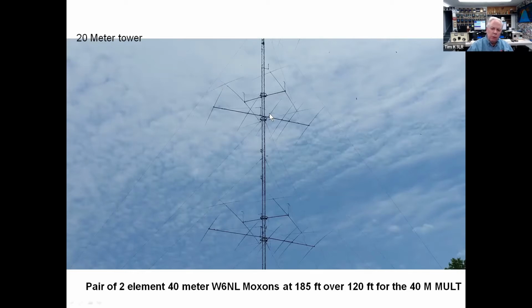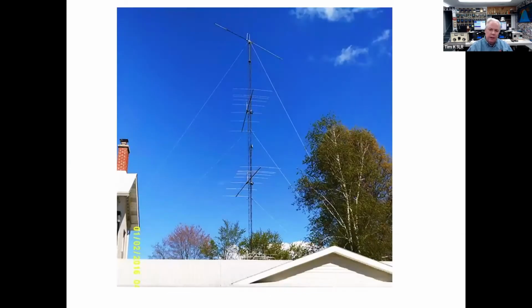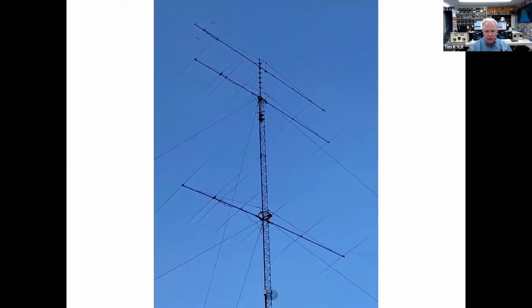The Moxons are about 46 feet long on the elements, so quite a bit shorter than the full-size OWAs that we have on the run station, but very, very effective antennas. Looking up at the 20-meter tower, again, very busy, lots going on here. For 10 meters, there are 4 8-element Yagis for the run station. On 15, 4 7-element Yagis. These are all Pyrod towers. And on top of the top 15-meter Yagi is a 10-element 6-meter Yagi.